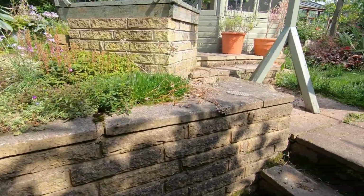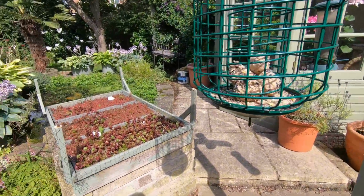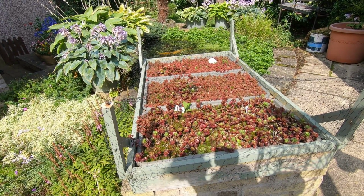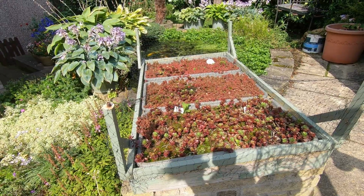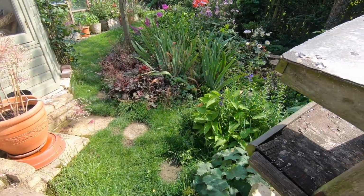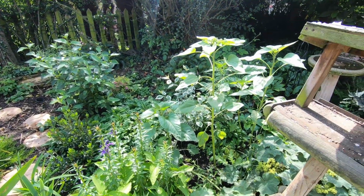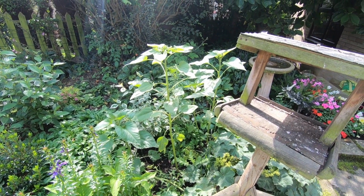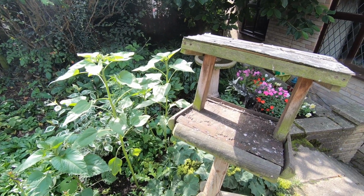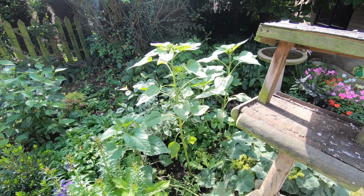Go up the path. That's sort of a lid that covers the pond filter, which I put some sempervivums and sedums in. And then this is the bed that we sorted out this year. We've got some self-sown sunflowers which have come from the bird table nearby. Just letting them grow to see what happens.